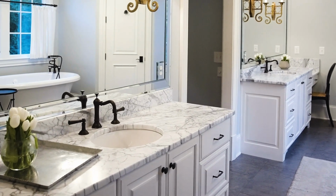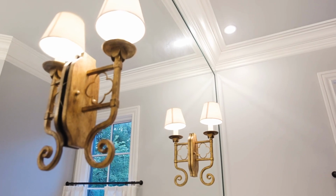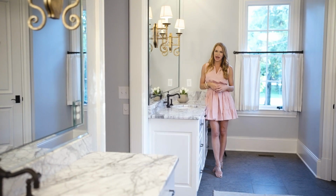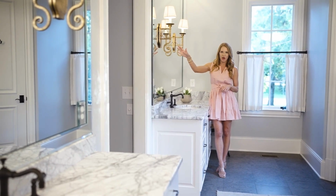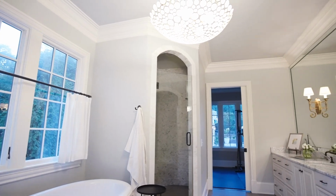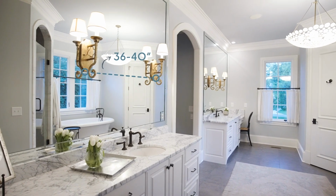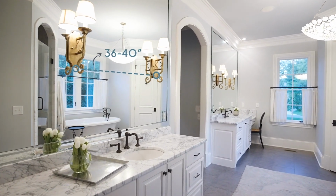And when you're choosing these countertops, you're obviously thinking about other finishes. So what is my light finish? What is the metal? I really like it when your cabinet hardware matches either your plumbing fixture or your sconce or both. A formula I like to use for height and distance of sconces for optimal lighting is at eye level with 36 to 40 inches between sconces.